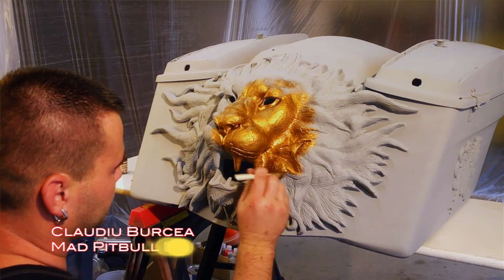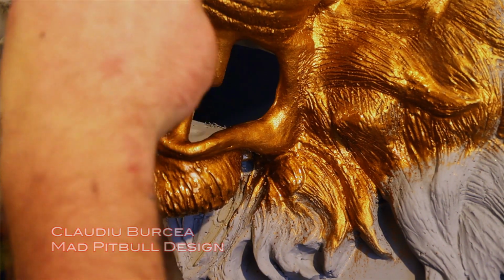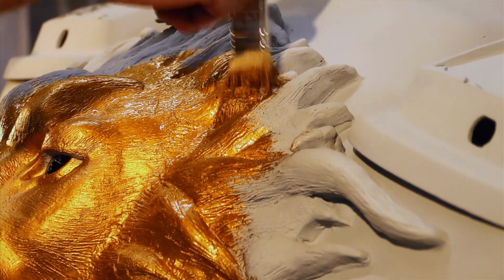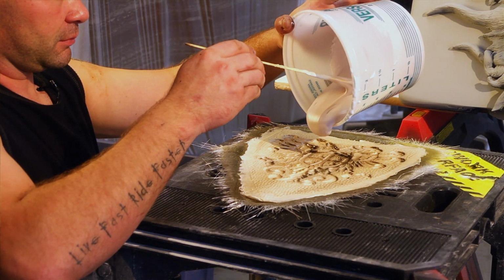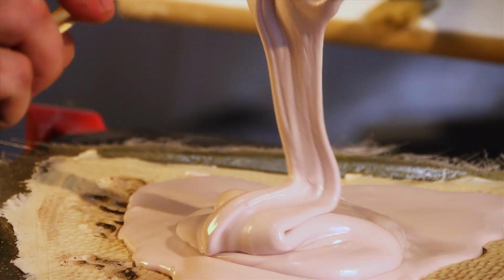I try to create art on motorcycles because for now everybody focuses on a motorcycle. I want to have people focus more on the art part of the bike, not the actual motorcycle. Use the bike like a stencil, like a canvas for the art.